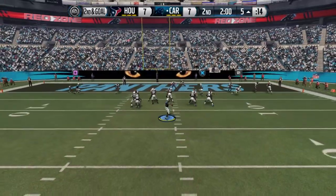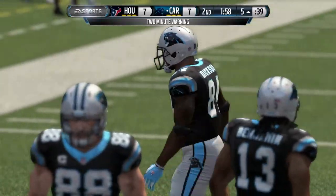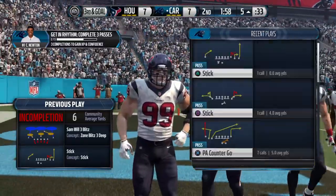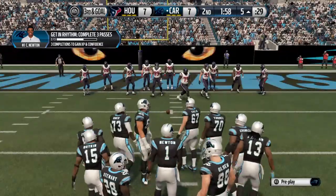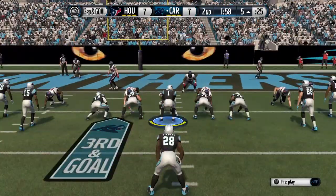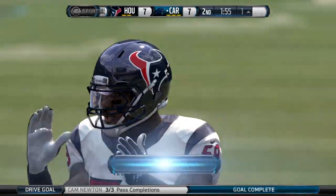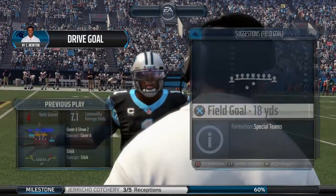Second and goal from the 5. Probably should have had that one, but it goes incomplete. Two-minute warning. Welcome back. Halftime just a couple of minutes away as we resume play out of the two-minute warning. Looking across the middle. Cotchery is marked down after a gain of 4. Timeouts called, and we're going to step aside. Be back in just a moment.